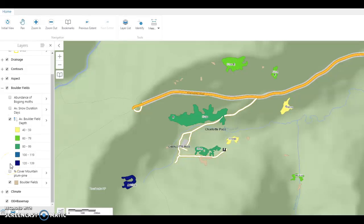The deeper a boulder field, the more positive influence it has on the mountain pygmy possum population numbers. So your task was to determine the rank of those, but I'm suggesting that the deeper depth, the dark blue here, would be ranked number 1, and through to yellow would be number 5. So on your table, you should be working at completing boulder field depth.